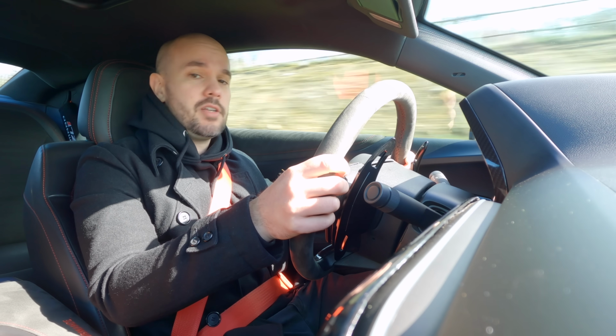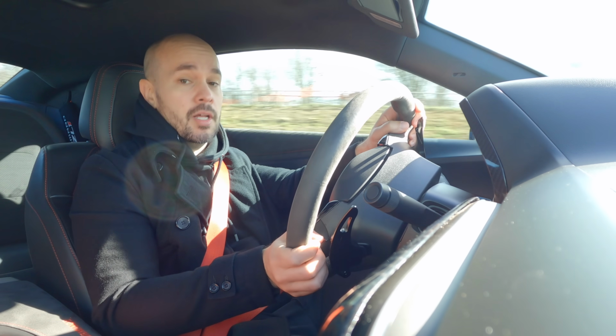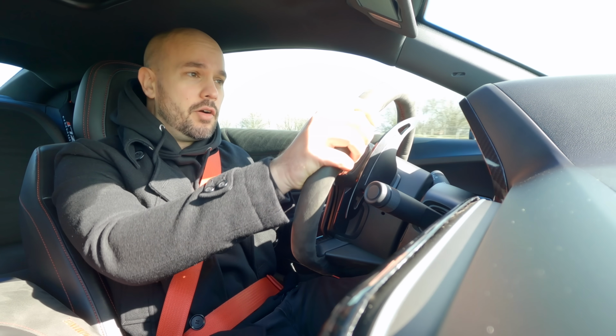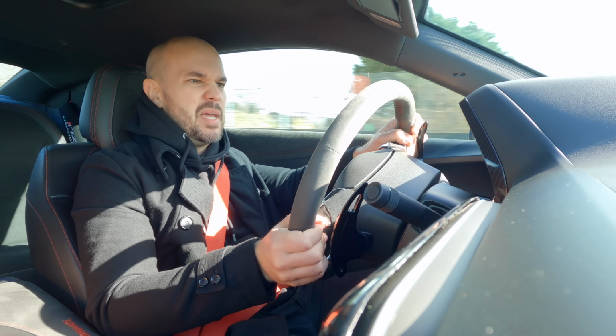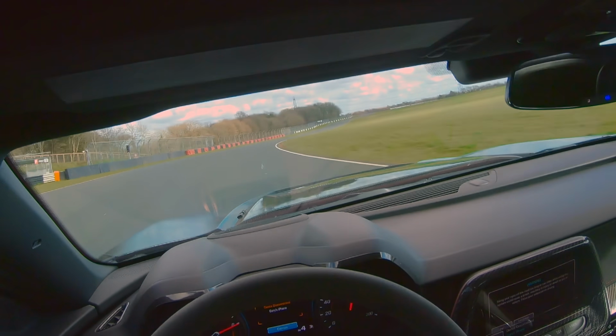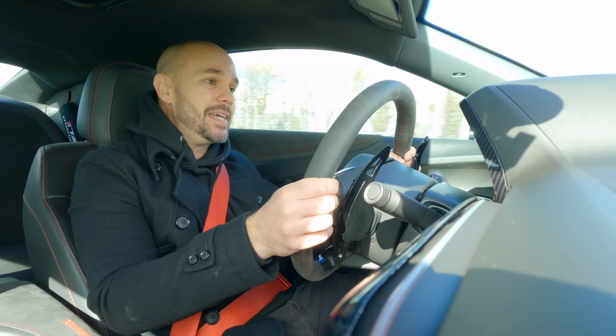In terms of transmission, you have two options. You can get it in automatic or with a 6-speed manual. And now, it's quite easy to romanticize the manual gearbox. I'm sure, obviously, the manual version of this would be amazing to drive, but there is a lot to be said for being able to just keep your hands on the wheel at quarter to three position and operate the paddles and concentrate on your lines. And this 10-speed Hydramatic allows you to do exactly that.